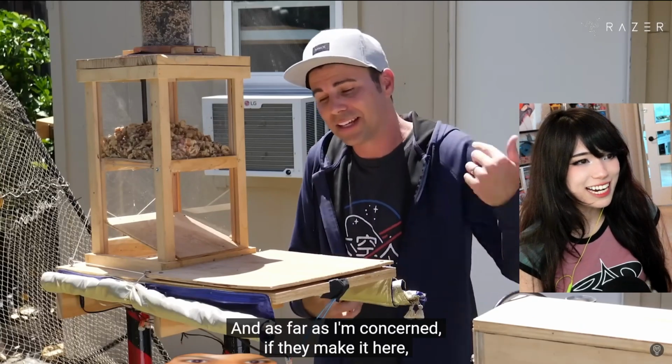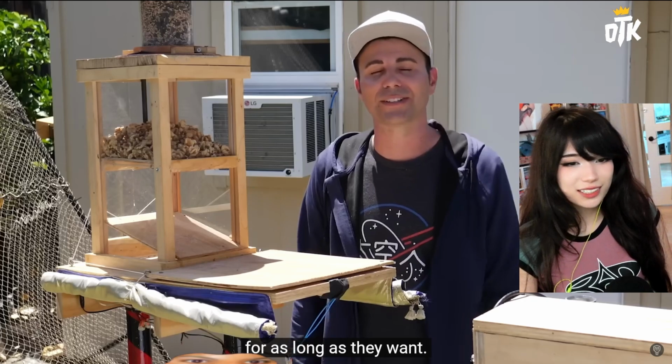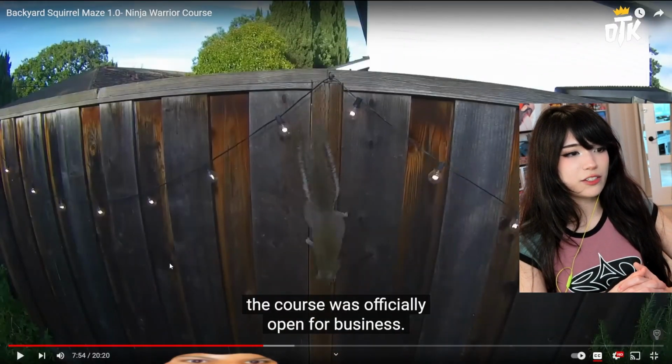As far as I'm concerned, if they make it here, they've earned the right to gorge next to the birds for as long as they want. And so after nearly a month of prep work, the course was officially open for business.